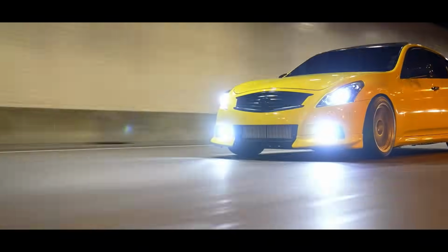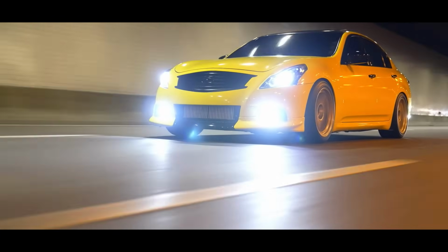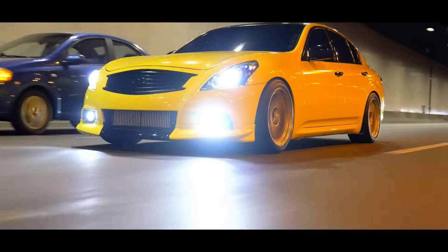People sleep on these things because they look like grandma mobiles when they're stock, but they have the 370Z motor in them. And VQs, laugh about them all you want, but the VQ37s are incredible tuner motors for pretty cheap. They can make up to 700 horsepower on stock internals. That's really, really good. And so if you want that, and you don't really care about looking like a grandma, buy this.